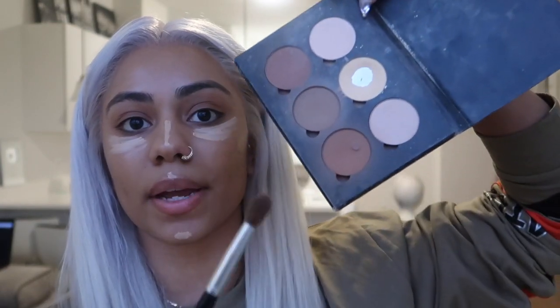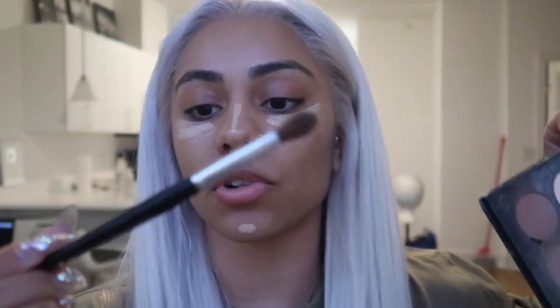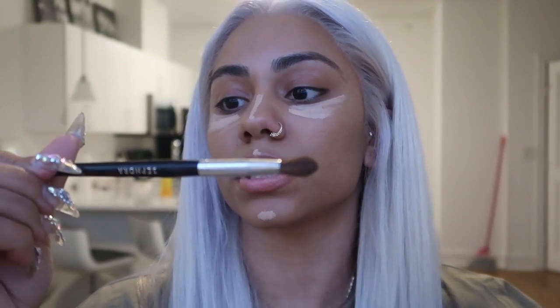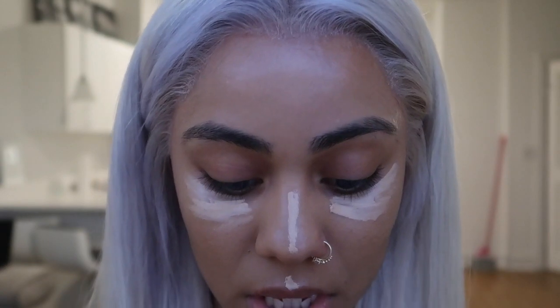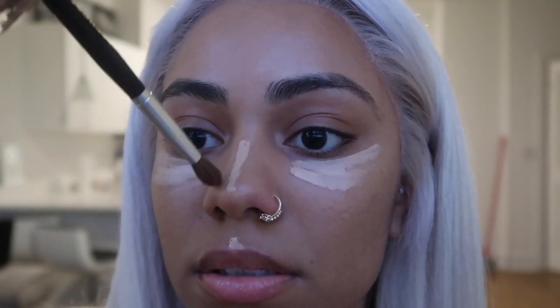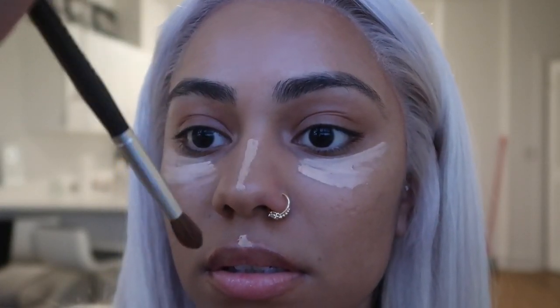So I'm going to go in with my Anastasia Beverly Hills contour kit. I'm going to use this shade right here, and I'm going to use the Sephora brush. This is the tapered crease brush, the number on the brush is 19. So the lighting where I'm at kind of sucks, so bear with me. And dust off the brush, and then let's just see how this looks.